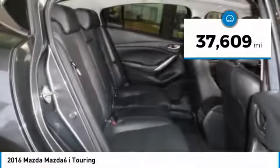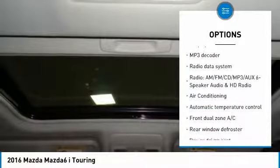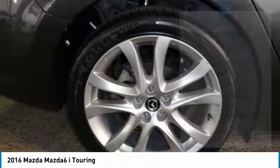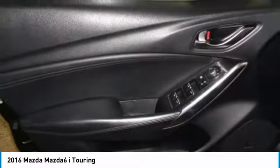Here are some of this vehicle's great options: traction control, air conditioning, dual airbags, power steering, alloy wheels, four-wheel disc brakes, electronic stability control, power windows, CD player, trip computer. Drive away with a great deal on this vehicle. Call or stop in today.